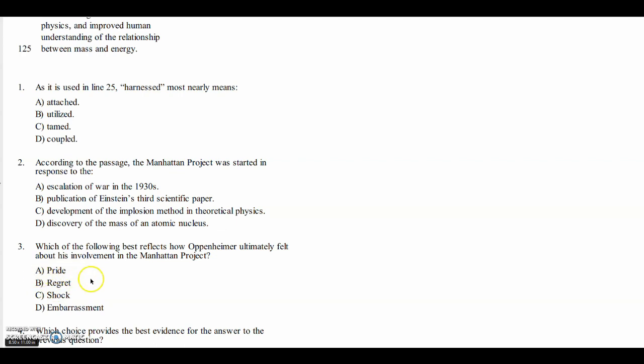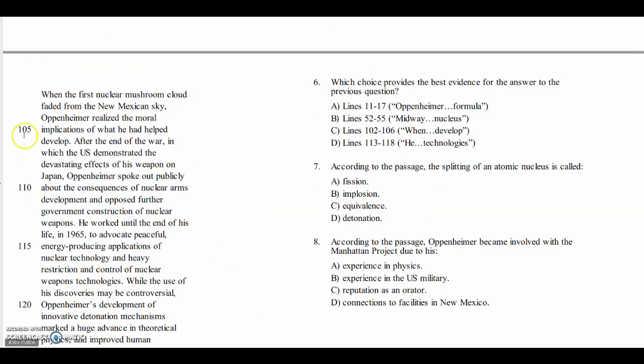Okay. So if we take a look up here, just right above where these questions are, lines 103 onward. Oppenheimer realized the moral implications of what he had developed. Moral implications. What does this mean for your goodness versus evilness? Right? Light versus dark.